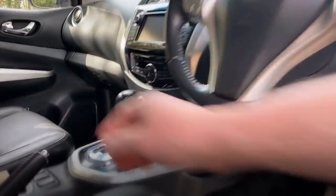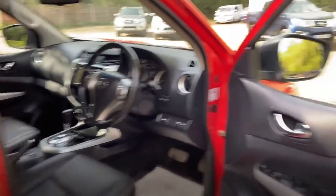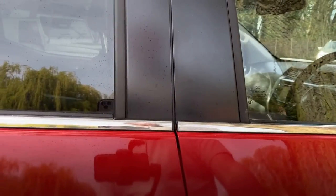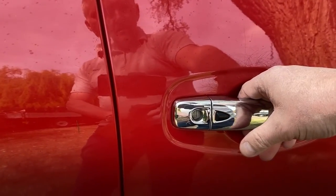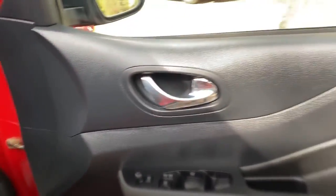Obviously these are keyless entry and keyless go, so there are 2 key fobs. So as long as you've got your key on your purse and in your pocket, you can press that button. Oh, sorry, there you go. Let's see. Press that button. That will unlock it and lock it. Obviously the vehicle will also start with that in your pocket as well.